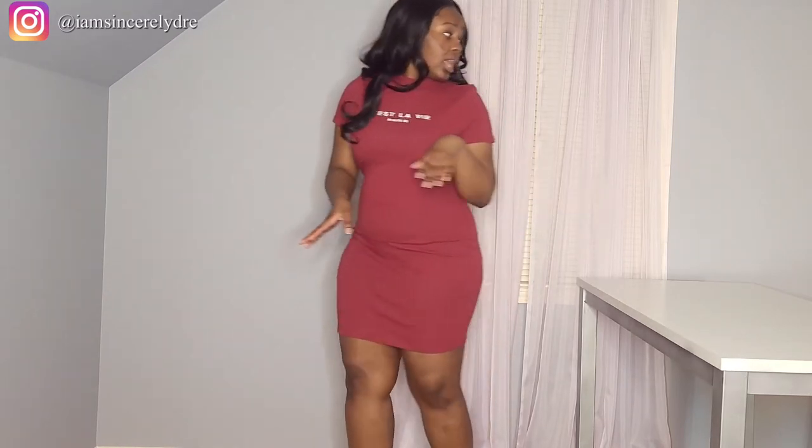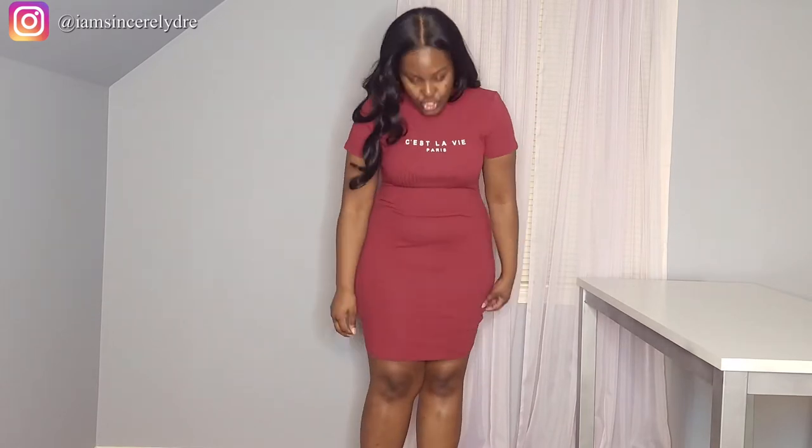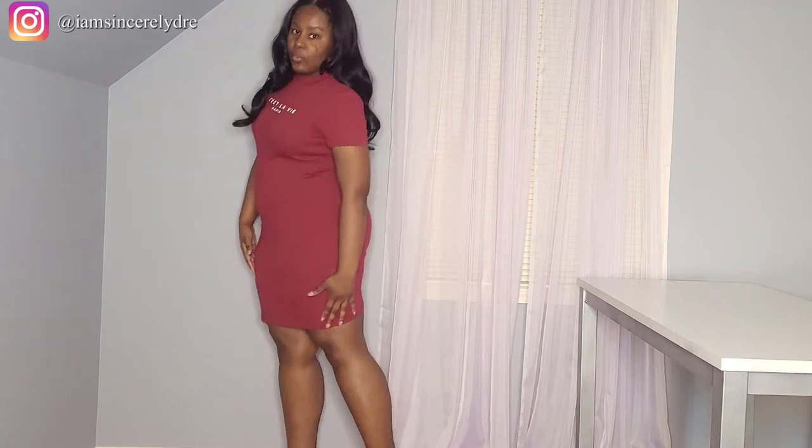It doesn't look like anything is see-through or showing. Your underwear lines will be showing if you don't think of what sort of undergarments to wear. But other than that, this is really cute. I do like the color on it. I really do like the color. It's giving me very much fall, and it comes down to a good length as well. So I would definitely also suggest getting this dress.